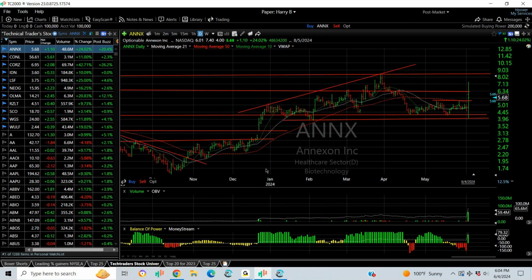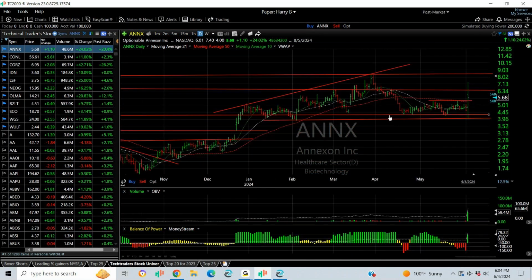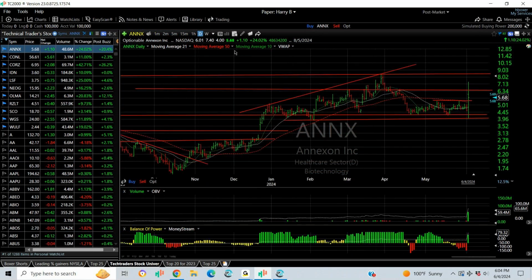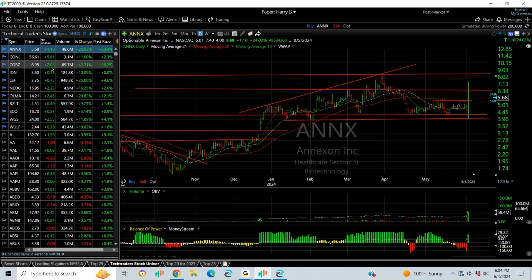ANNX broke out of a trading range, broke through lateral price and moving average resistance, and did a secondary breakout as well before backing off a little bit to finish 5.68. Now that was way off the high at 7.40, but still up $1.10 or 24% on a whopping 59 million shares. Could be a breakout now. I look for an extension to test the highs here at around 8.40 and then maybe 10.